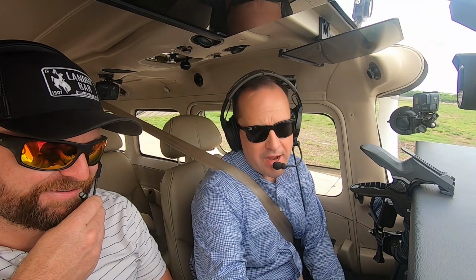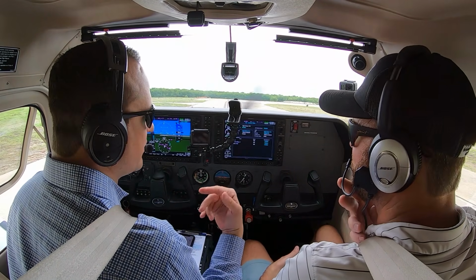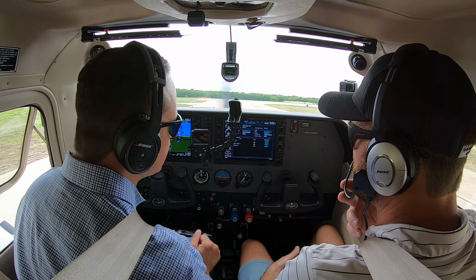You can even Bluetooth your phone to it? You can, your phone or your iPad. This is the GTX 345 transponder, ADS-B in and out, so it'll give you weather and traffic to your phone, your iPad, whatever you have without having to have status. That's pretty cool. Yeah.